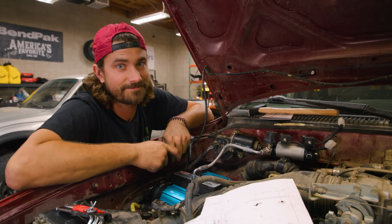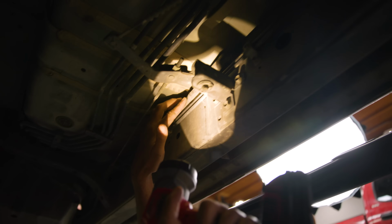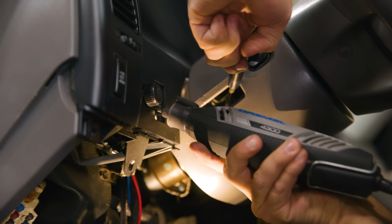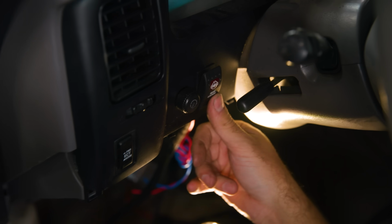That'll be pretty handy. Plan of attack, figure out our routing. I'm just gonna follow the factory wiring under the car, in through the cabin and up to our dash area. So we'll have you work on fitting the switch in the dash here. That should look great in that factory spot there. Feels solid on there. Dude, good job, man. Satisfying click, it's labeled well. Yeah, it's pretty sweet.